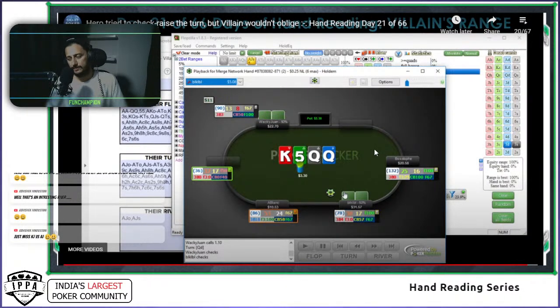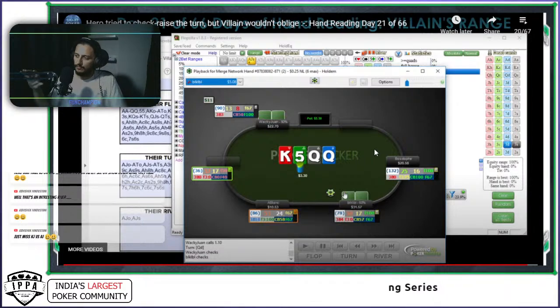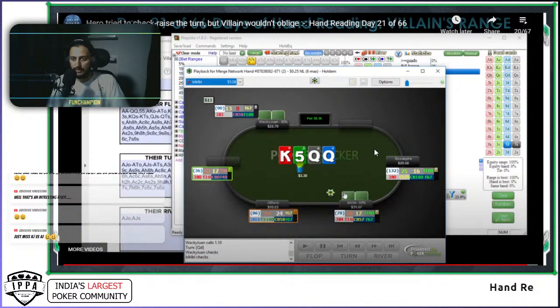I disagree with this generic statement that checking behind necessarily means that you want to realize some free equity or see a river card or another card for free, because whenever you have quads on this board, what are we doing? I mean, are we betting out? Probably sometimes, but most of the times if we want value in an insanely nutted hand, you probably get it by being slightly passive, especially with an aggressive player with us.